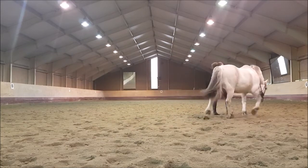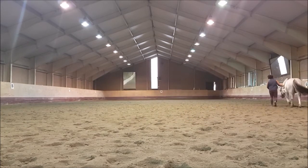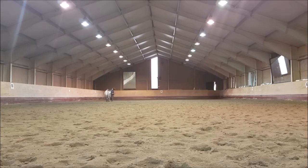For those of you who don't know Kava, he is an 11-year-old fjord gelding, which I've owned for about 5 years now. Kava came to me when he was 5 years old. He was just gelded, and he has been my project horse ever since. We spent many years just trying to become friends. And then finally, last August, I found Art2Ride, and it has been a really good journey since.